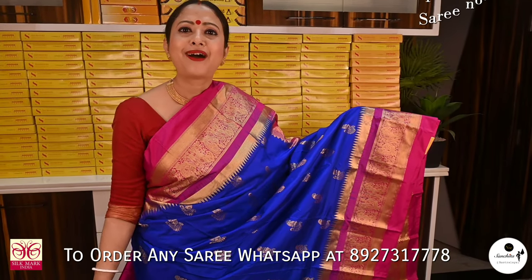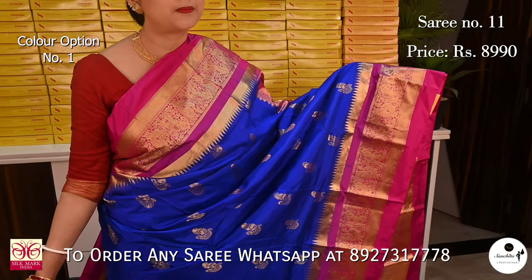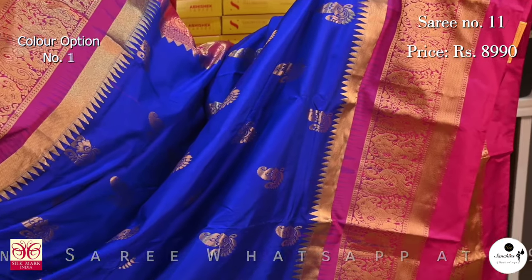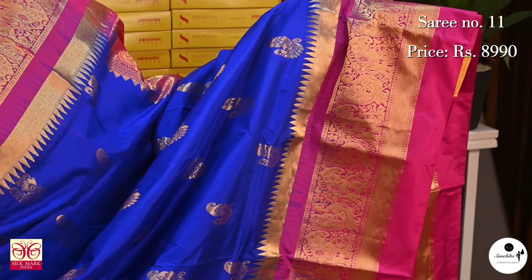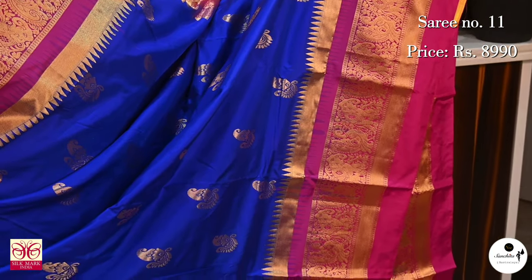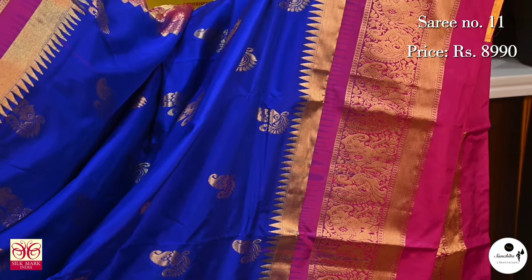This is the last one for today's episode. A classic pure Kanjivaram silk saree in royal blue and Rani. Saree number 11. The magic pentix border of the saree has artistic elephant and peacock motifs surrounded by floral vines.